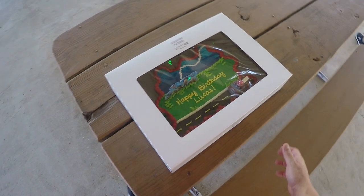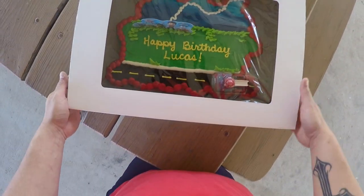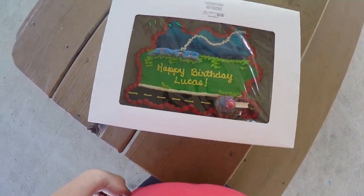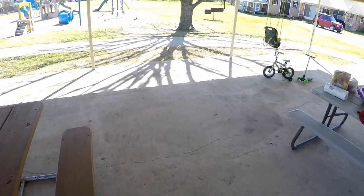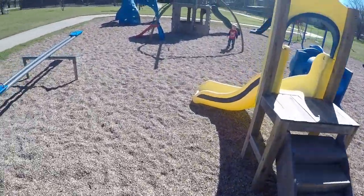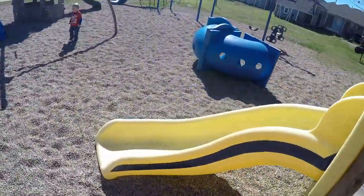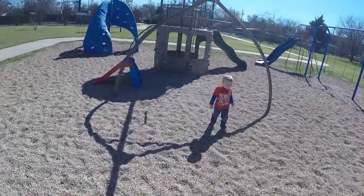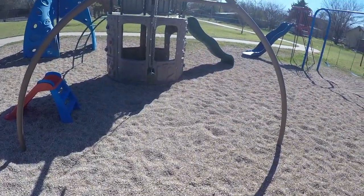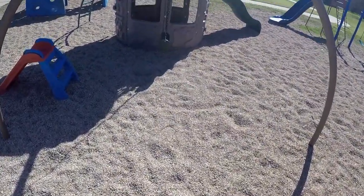Here's his cake. Happy birthday, Lucas. It's his Paw Patrol. So let's go see what he's doing. Let's go see what we got going over here. Not a whole lot to the little park, but it's decent. This right here is brand new. Check this out, bud. This is cool. Go up there and let's see what it looks like.